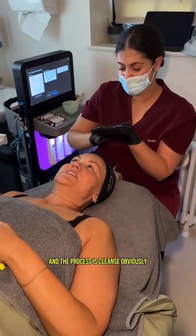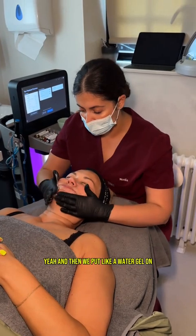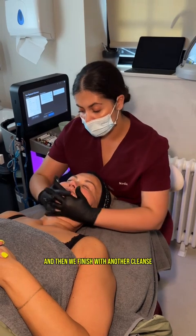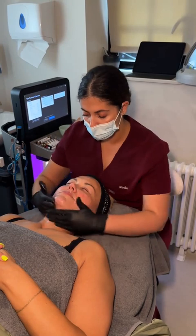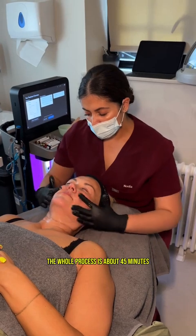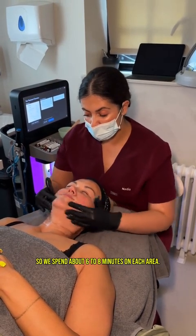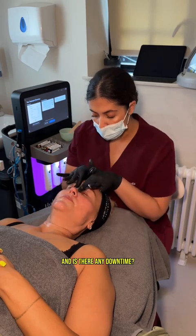And the process is cleanse, obviously. Yeah, and then we put a water gel on, and then we just do the radio frequency, and then we finish with another cleanse, and then we add in the serums and the moisturiser and SPF. And how long does it take usually? The whole process is about 45 minutes, but the actual machine is quite quick, so we spend about 6 to 8 minutes on each area. Nice. And is there any downtime?